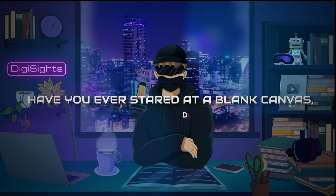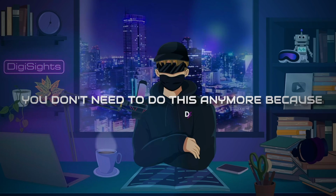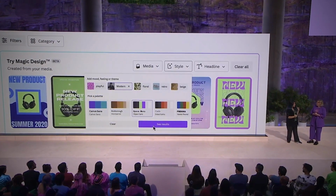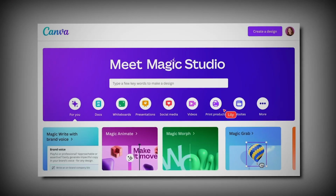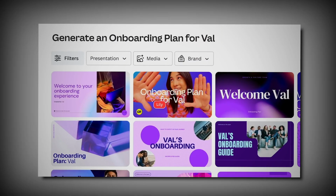Have you ever stared at a blank canvas thinking how to start with it? If yes, then you don't need to do this anymore because Magic Design, a new AI-powered tool, has recently launched in Canva. And it's super cool. It transforms your ideas into reality in an instant.